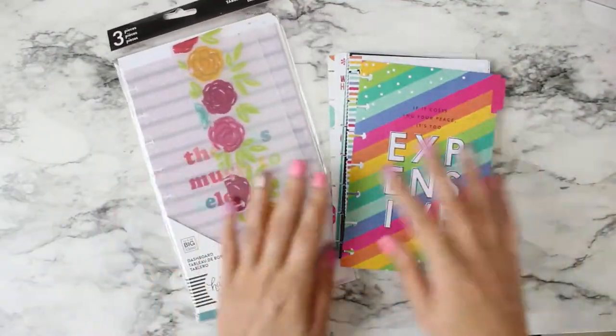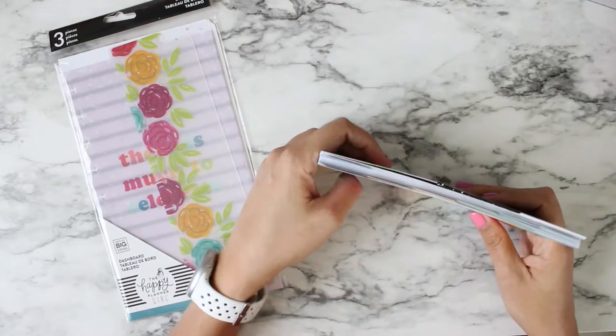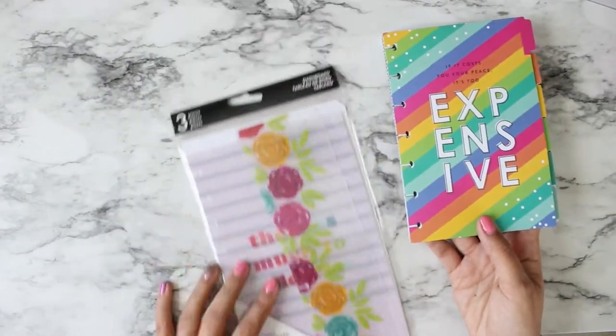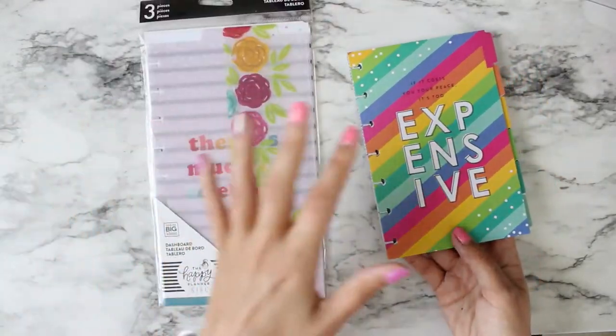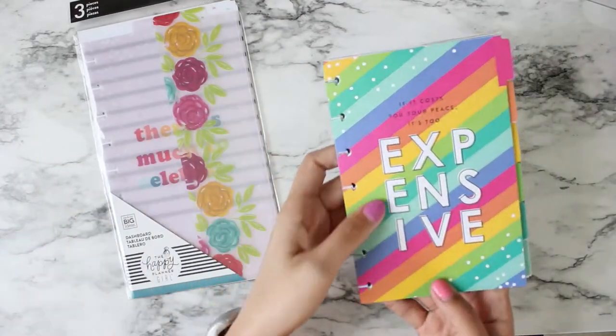Okay, next we'll go through these two items. This one here in particular, I don't know if it was part of the new spring release. I don't think it was. And this was definitely not part of the new spring release, but this stuff wasn't on clearance. I think this was just like a regular 30% off or something. And so I had to pick it up.